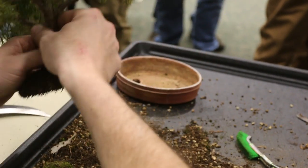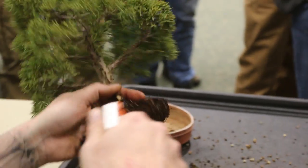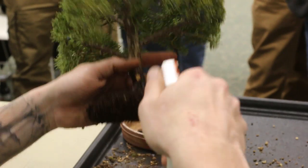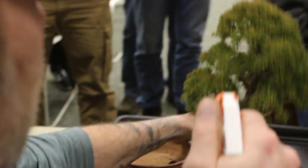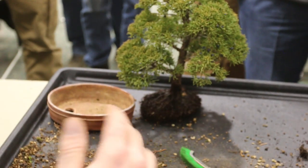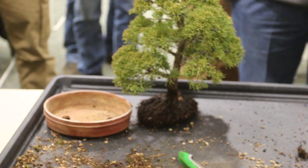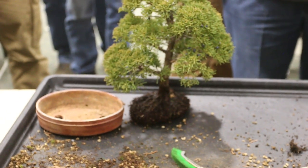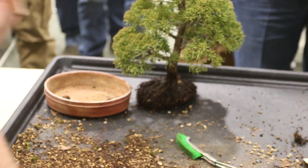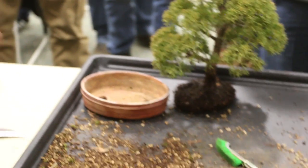So what I'm going to do is spray this down again, just lightly. That's just water? This is just water. This is dechlorinated water. What the heck is dechlorinated water? Our city water has been treated with chlorine. You can smell it, you can taste it. Why do they put chlorine in our water? To kill the bacteria. What do we want our plants to thrive and survive? Bacteria. We want to take the chlorine out of our water.